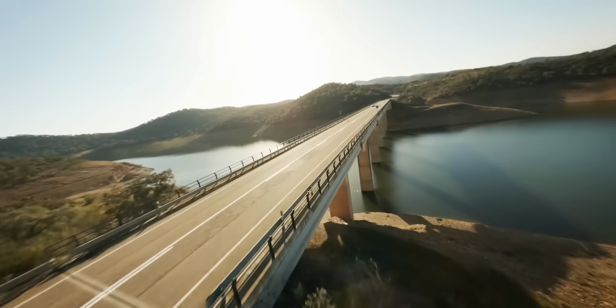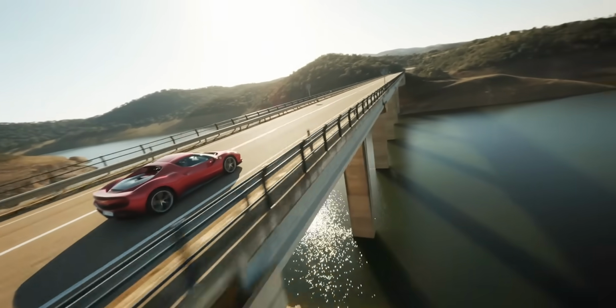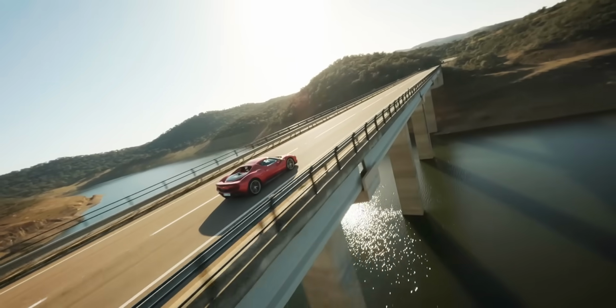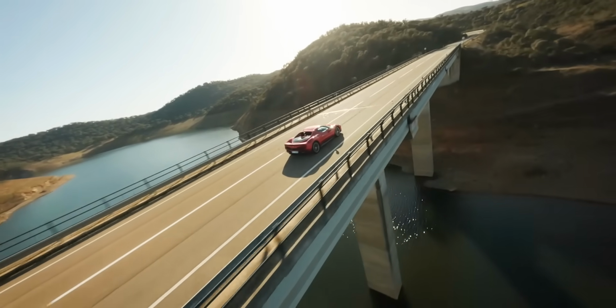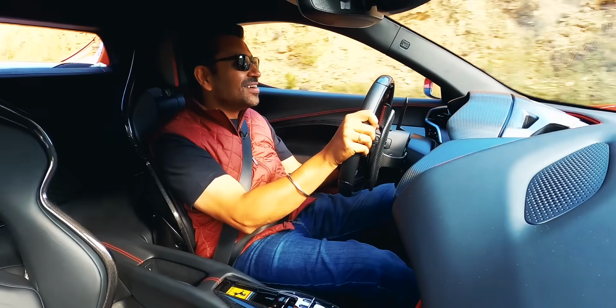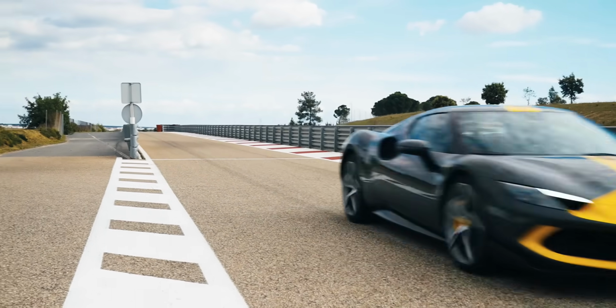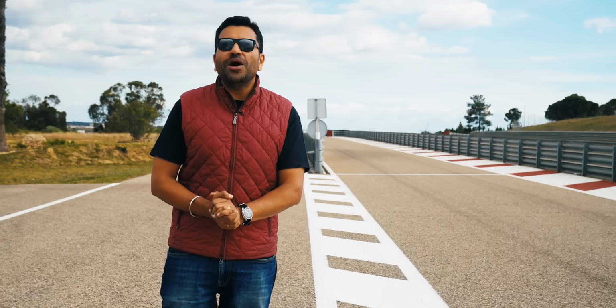You would think that 830 horsepower on the rear wheels would make for a super intimidating, difficult to drive, really intense car. But once you're used to the power, the way this moves, it beggars disbelief. But with the amount of power on tap, with the grip on tap, you can only fully exploit the car here on the racetrack. So we are at the Monteblanco circuit and we'll be driving the 296 GTB with the Assetto Fiorano package. And we're going to play around with it a bit.